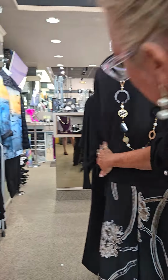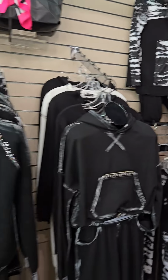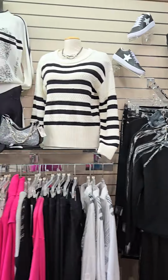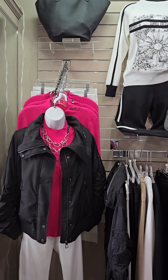Then, I think, let's see, I'm going to start then over here. I'm going to show you some of the other new things. We have the whole side. It is arriving daily, so believe me, you've got to come in to see it all.